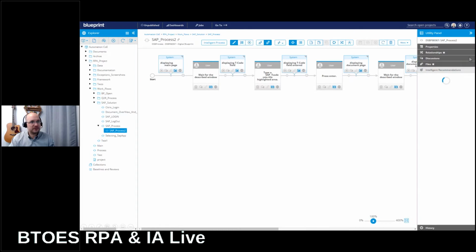So if I collapse this Explorer over here, and I open up things like our intelligent recommendations, based on the information in this process, now Blueprint can actually provide some suggestions. It's found some similar process components. Also, there happens to be a couple of regulations related to this process.